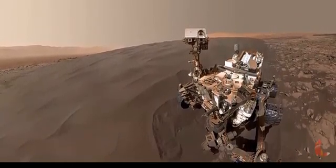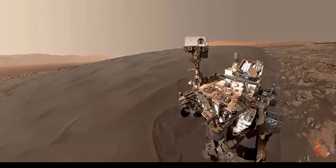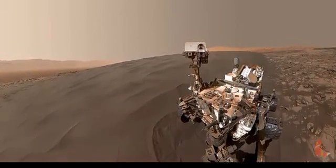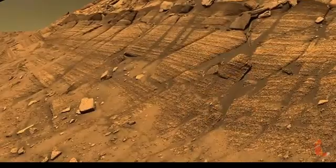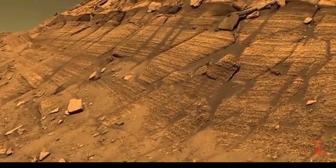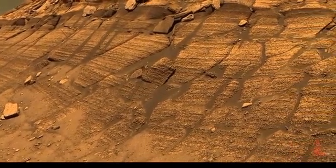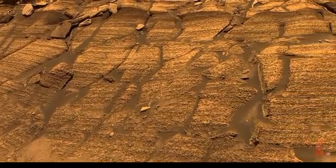Spirit became trapped in a sand dune and lost the ability to charge its solar panels after 6 years of service. Opportunity outlived Spirit, roaming Mars for 14 years and making astounding discoveries. Opportunity was lost in 2019 after experiencing a massive dust storm and essentially freezing to death.